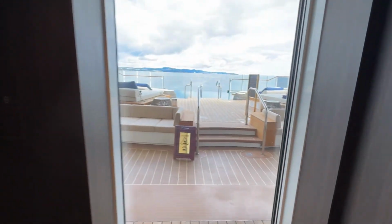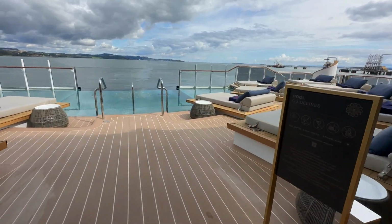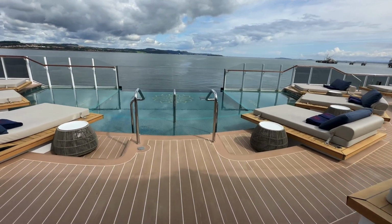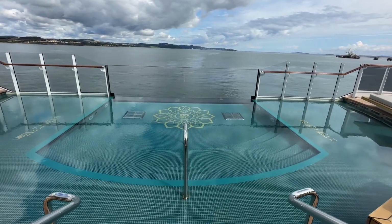So deck 5, the most fabulous swimming pool area at the back of the ship called the Astern Pool and Bar. And it's all this very modern, gorgeous seating all around, and then an infinity pool on a cruise ship. Well, it's actually more like a splash pool, cooling off pool rather than a deep pool, but it just looks amazing. I'm dropping the footage in now, you'll see it.